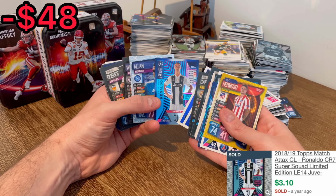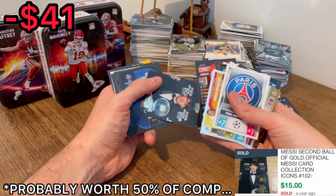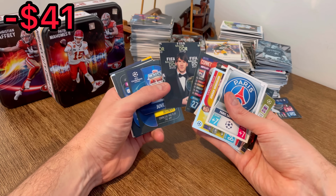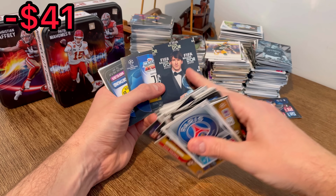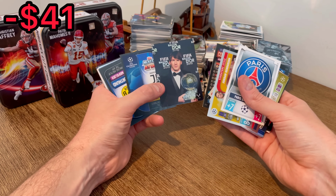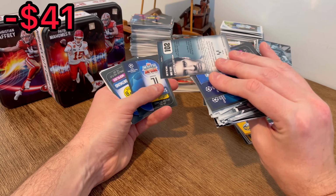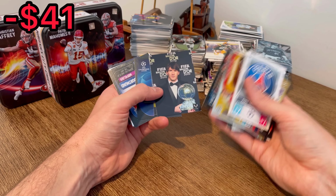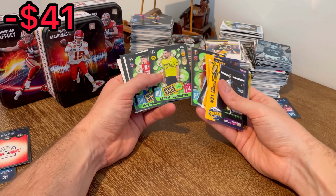Nice. Great find there. They're cool looking cards. There we go. Now we're talking. There's a Messi. That one will be resellable. That one looks like it has some sort of foil on it or something. I actually didn't realize this set came in foil cards too. So maybe that one's worth a little bit more. Nice. Mega value. These cards are so cool looking.